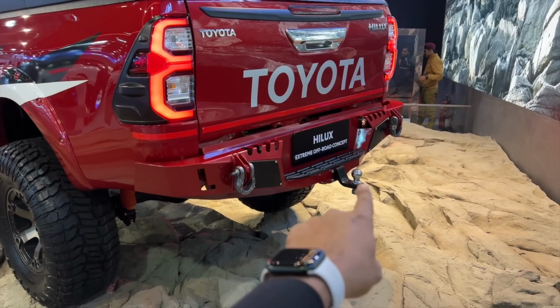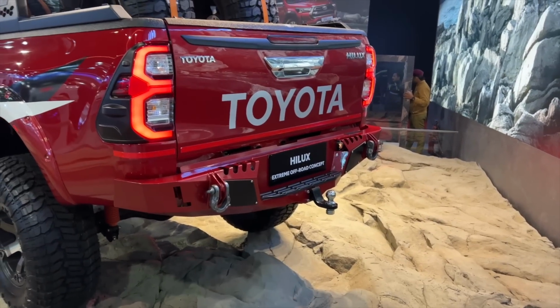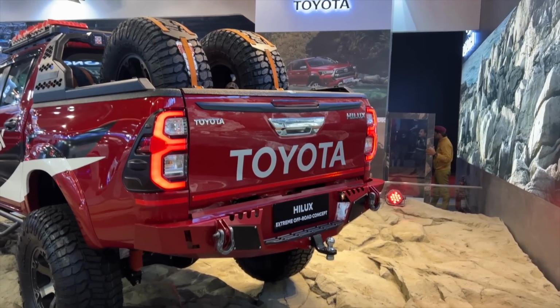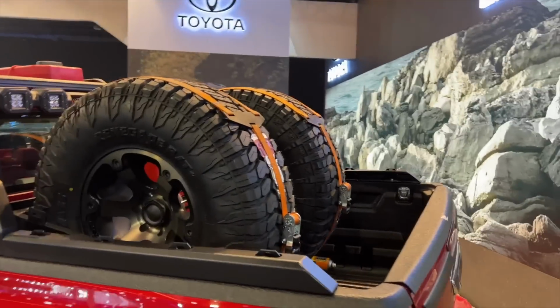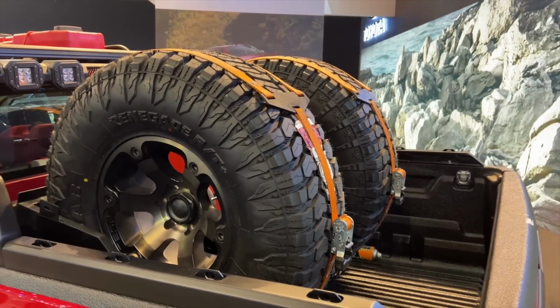Anyways, you've got a towing hook like everywhere, so that is probably to take a caravan or something of that sort. Toyota written right there. You've got spare tires too, 2 of those. Yeah, that's a little excess, I know, because this car's tires are such that it won't need it.